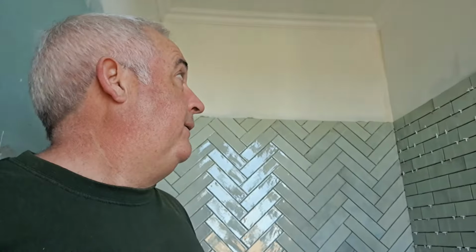Ta-da! It's not as big as the walls, but it's an important wall. The shower will be fitted onto there. And it's up to the top now. Well, up to as far as I'm going to go with it anyway. Yay! Progress!